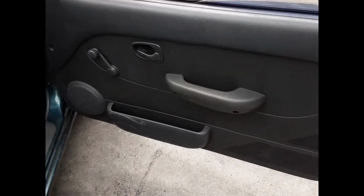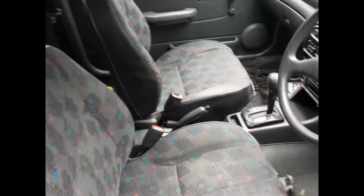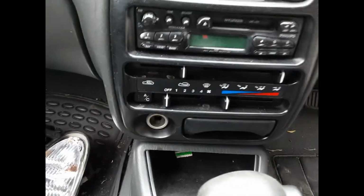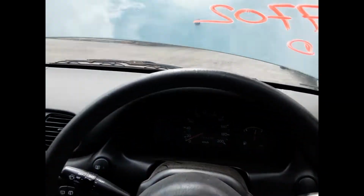We have the driver's side door trim, manual window winder, black cloth interior, auto center console, auto gear shifter, heater controls, slide type, tape player, factory, interior mirror, left sun visor, right sun visor, and the instrument cluster.